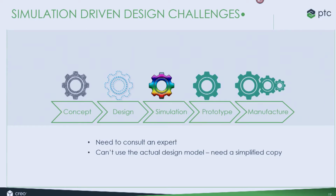Secondly, I've got my design, it's a fairly detailed design, I want to now go and simulate it. Well, to simulate it, the first thing you have to do is really take a copy of it and simplify it down. Because if you try and analyze it in its detailed phase, it's going to take an eternity. So the trade-off with simulation is always about how can I reduce enough information off my design to be able to simulate it with still realistic, accurate results, but in a time frame that is manageable and effective, right?